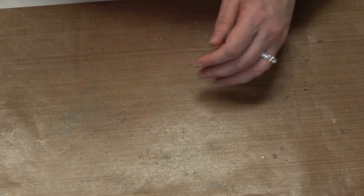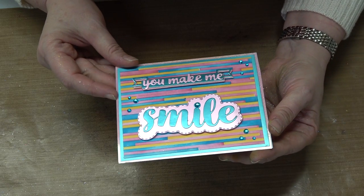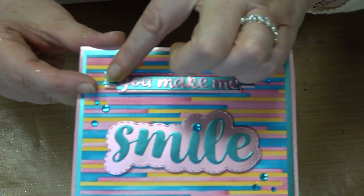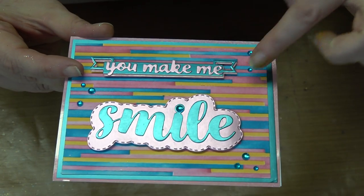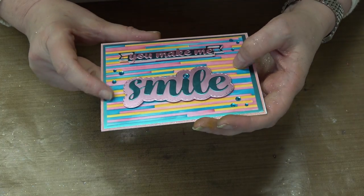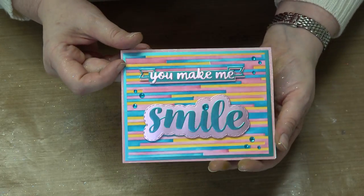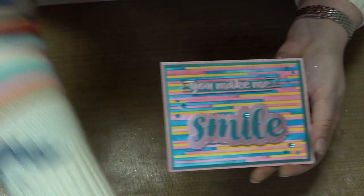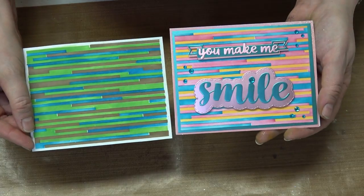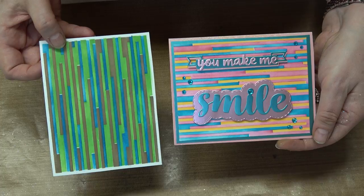So let's talk samples, shall we? All right, I already showed you this one. You Make Me Smile. Now the banner comes in that set, the You Make Me comes in that set, the smile comes in that set. And again, I did this one, this was a prototype sample that I colored, and they made it into a fabulous card. But what a difference from that to that.